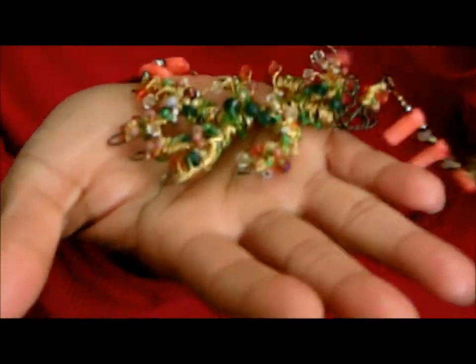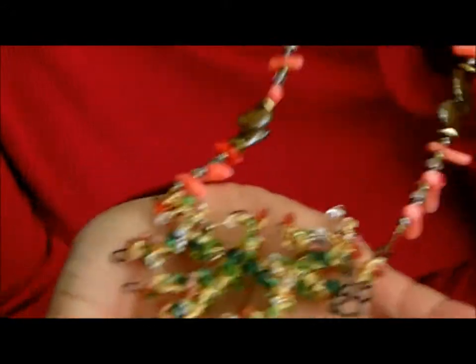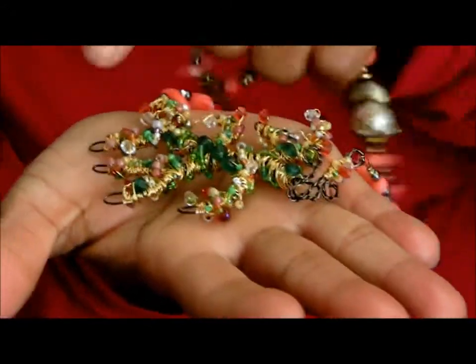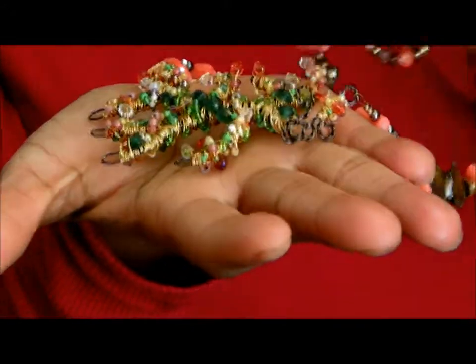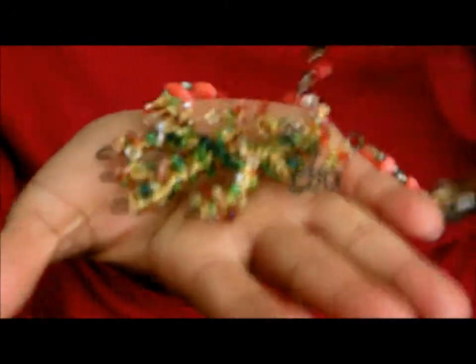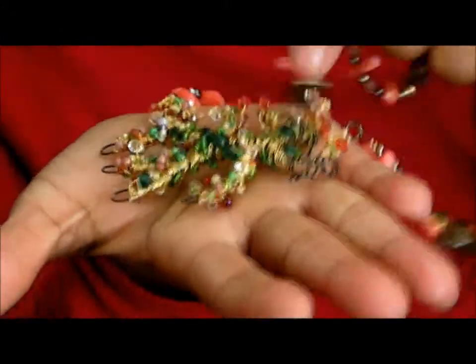I handmade the wire coral tree, as you see there, and it has two types of wire to make the tree, and then it has on top of it aventurine stone, it has glass beads, and it has Swarovski crystal embedded in it as well.